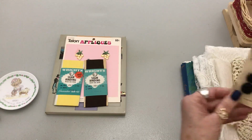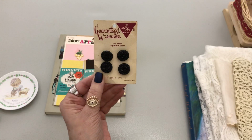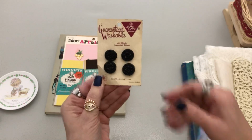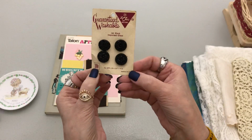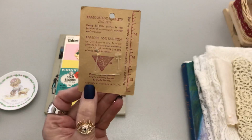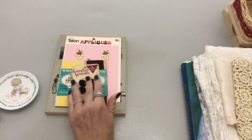I found for 39 cents again the guaranteed washable buttons. And I love what they're on, number one. I mean, even though it was 10 cents originally. How cool is this, y'all? Look at that. Love it. Love what it's on, too.